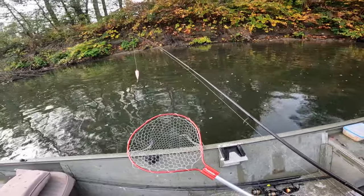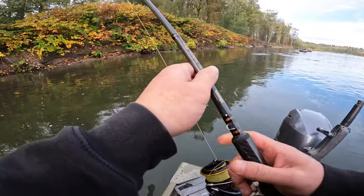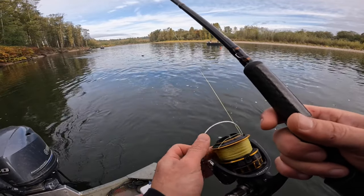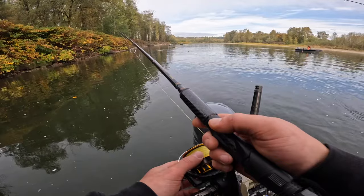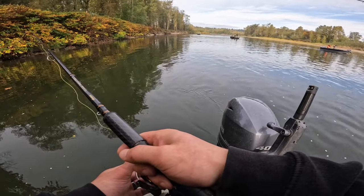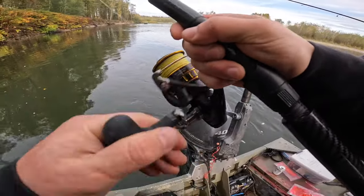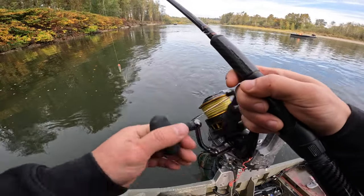Alright, I'm gonna try a bobber setup with a bead, float it down. Come on, bobber. Drain, drain bead. Fish, fish. Bobber down. Oh, come on, lost it. Damn it. Heck yeah. Now I know the bead works.